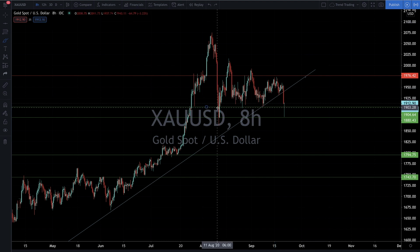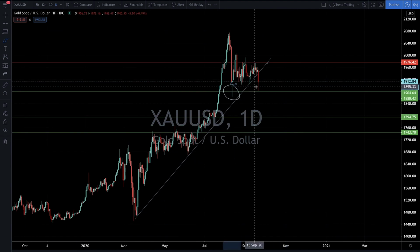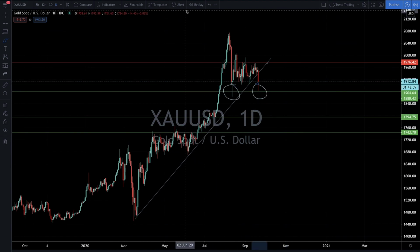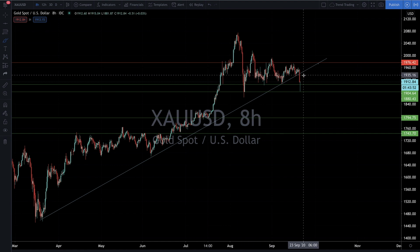You've got twice now. If I go on the daily time frame, what do you see over here? Twice now we wicked below that area, and twice the sellers couldn't continue the momentum down, right? They don't have much down over there. A lot of buyers stepping in over there.